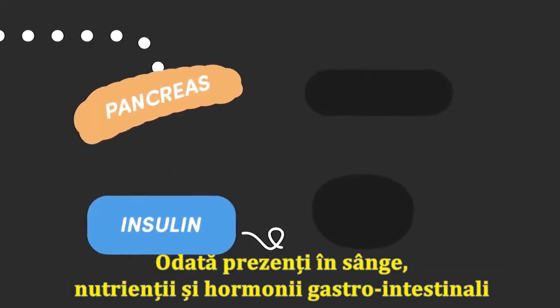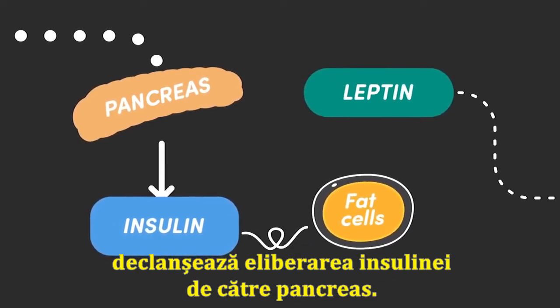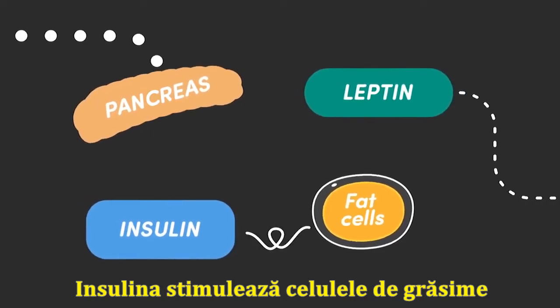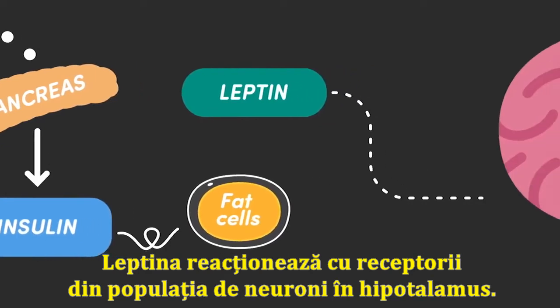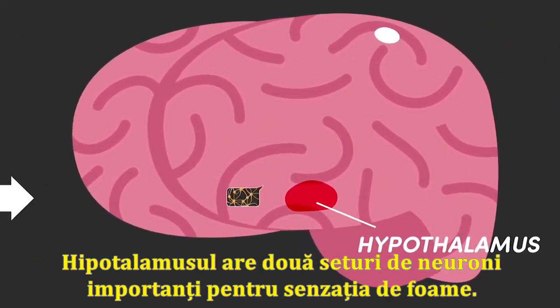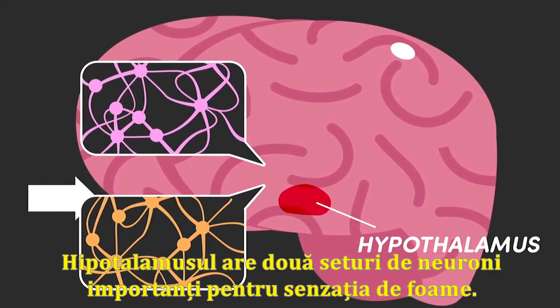Once nutrients and gastrointestinal hormones are present in the blood, they trigger the pancreas to release insulin. Insulin stimulates the body's fat cells to make another hormone called leptin. Leptin reacts with receptors on neuron populations in the hypothalamus. The hypothalamus has two sets of neurons important for our feeling of hunger.